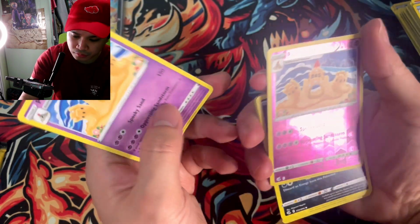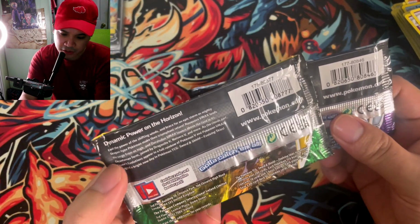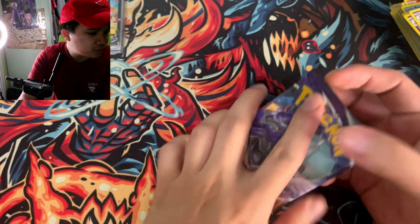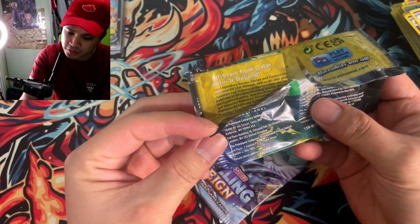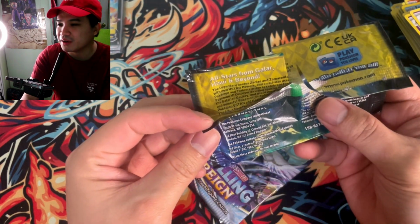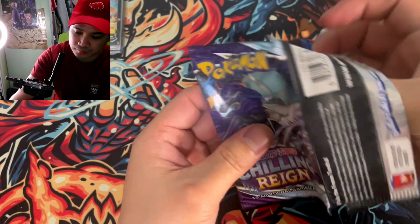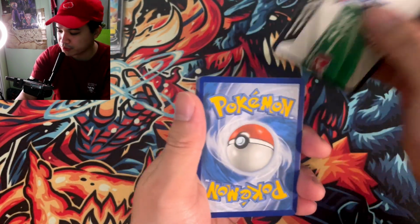Pelipper. And whoa. Rule the Frozen Tundra. What does it say here? Dynamic Power on the Horizon. Okay. What does the Fusion Strike say? All Stars from Galar, Hisui, and Beyond. Bro, that was whack. Ooh, this is a first print.